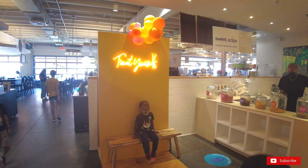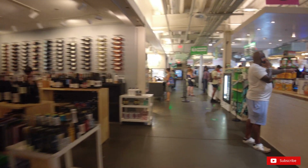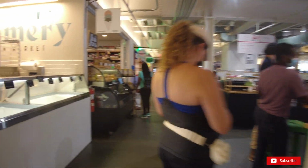The true highlight of the Union Market is the diversity of food options. There aren't many places in Washington, D.C. where you can find a Korean food stall next to a South Indian food stall sandwiched between an American barbecue and donut shop. There was even a British food stall selling fish and chips.